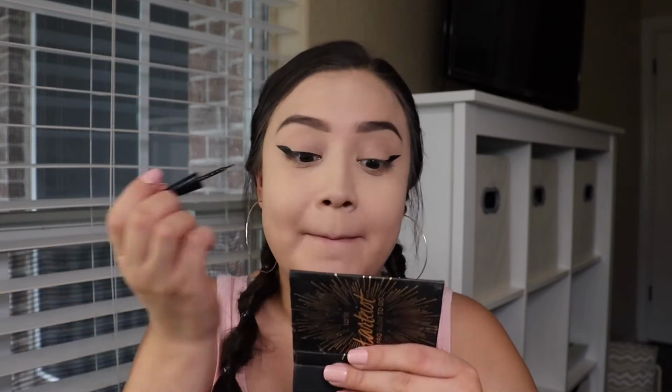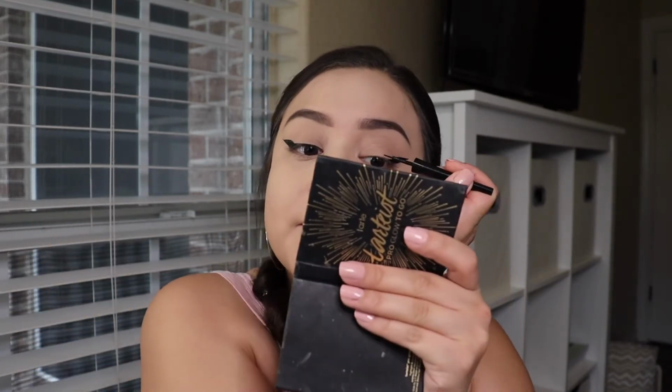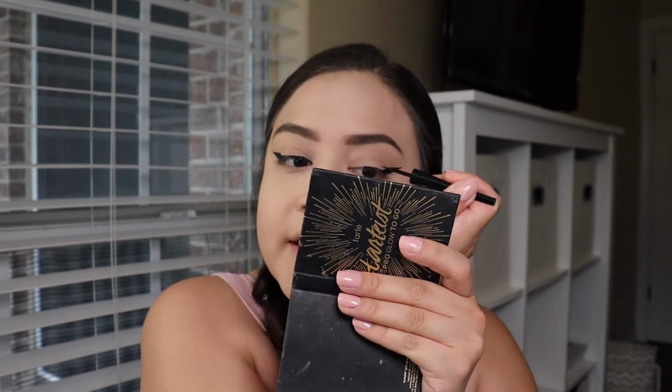And also another trick that I have is if I feel like my lashes aren't put on perfectly, I will go and put liner over my lashes once I apply them. Or if I feel like they just don't look as good, I will apply liner over them, whatever the case may be. It really helps to bring your look a lot more complete.